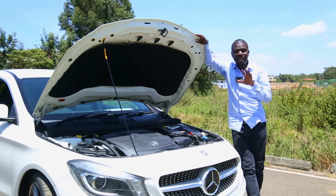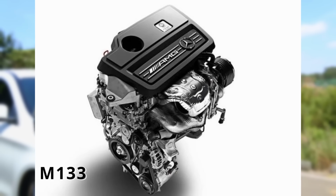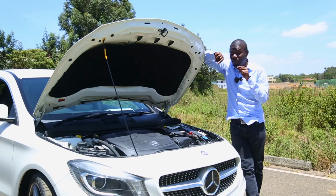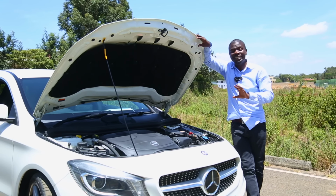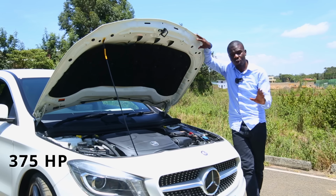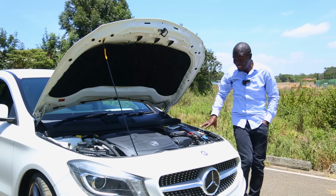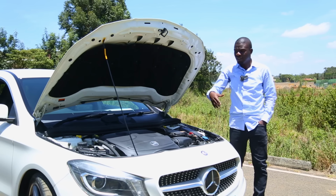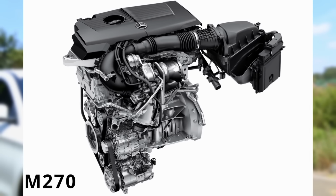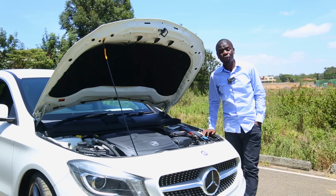And that engine is the M133, and I think it's the most powerful 2-liter engine right now that we have in the market. They go head to head and compete with the EA888, but that particular engine is capable of giving you 375 HP stock without doing any modifications to it. So you can also get this car with that particular engine. Alternatively, you can get the M270 in two other configurations, either the 1800cc or the 2000cc.